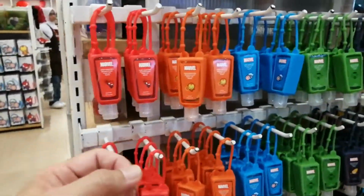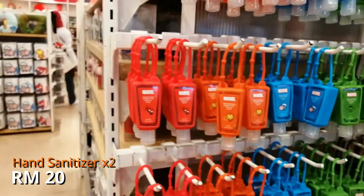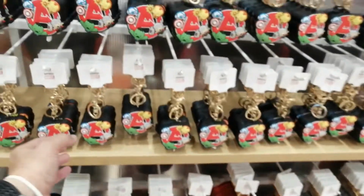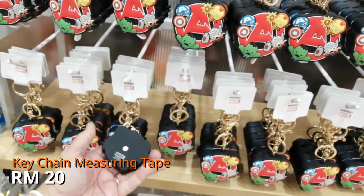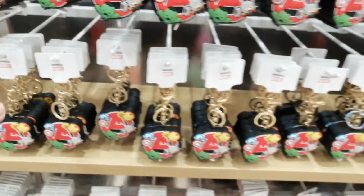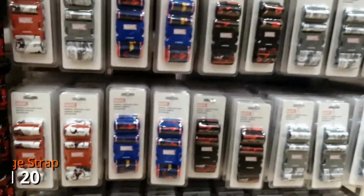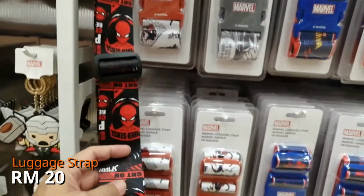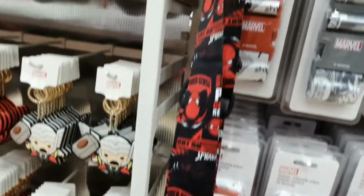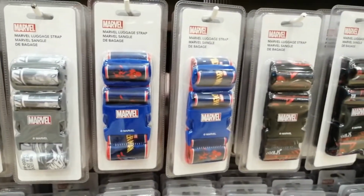And over here we have hand sanitizers. 20 ringgit for two. Kitchens. Oh, this is a measuring tape. So measuring tape, 20 ringgit. And there you go. These are the baggage straps. Marvel baggage straps. They look like this. Secure your baggage when you're traveling or doing a comic con or something.